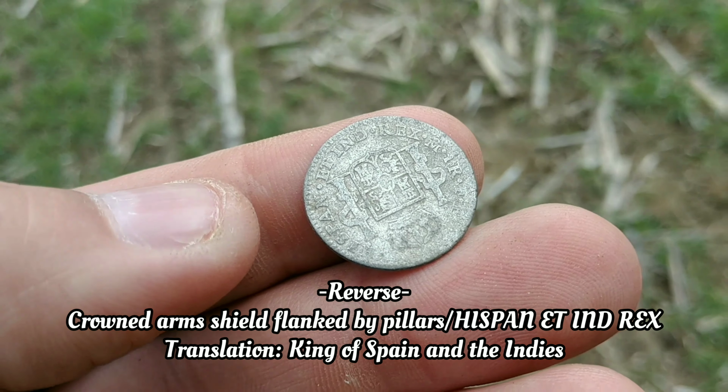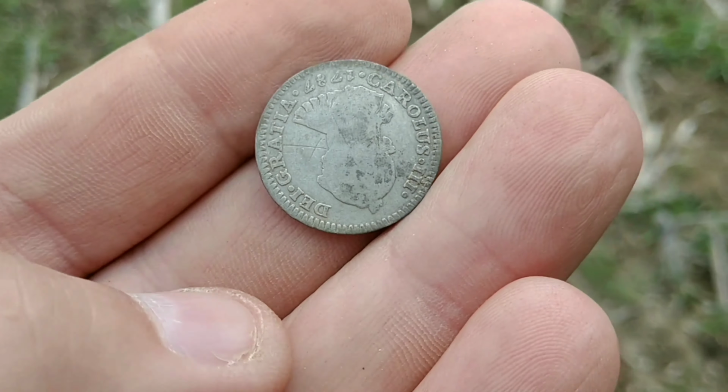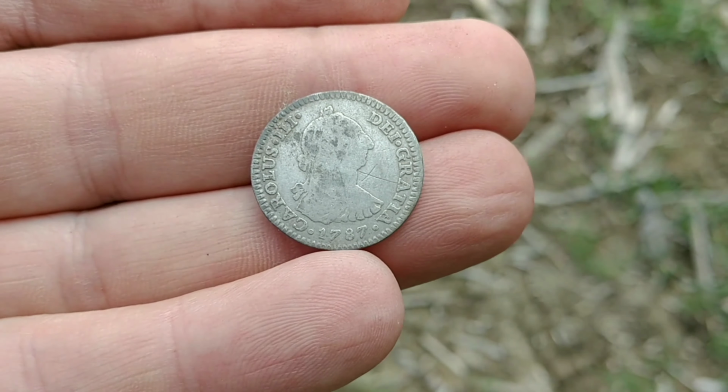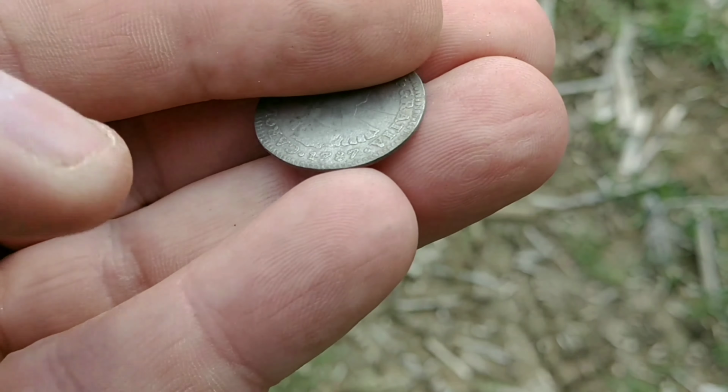Unbelievable. Mexico mint mark. It doesn't get any better than that, does it, Jimmy? No. That's the old silver we're looking for right there. And every once in a while, you'll find it.